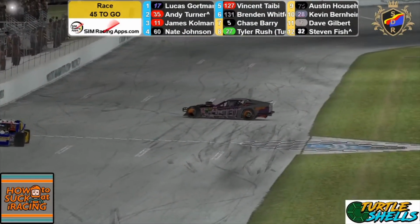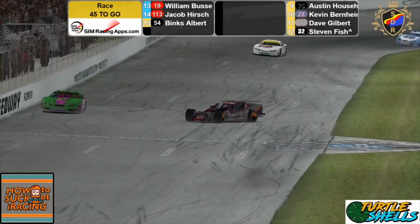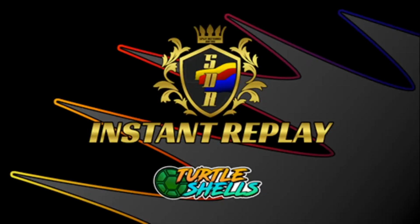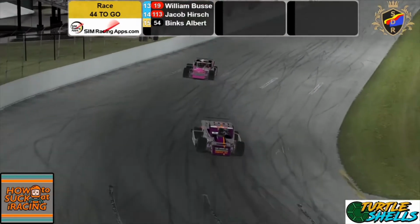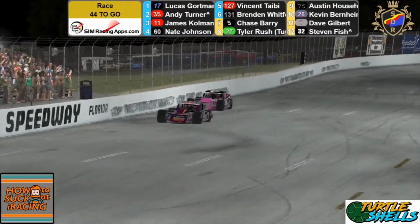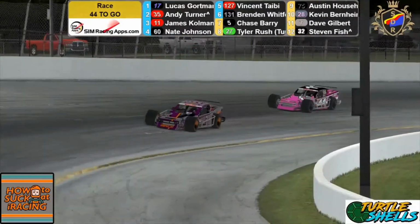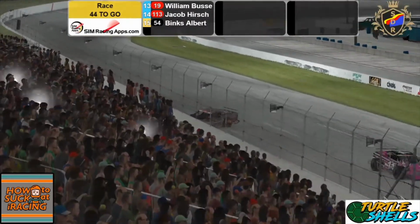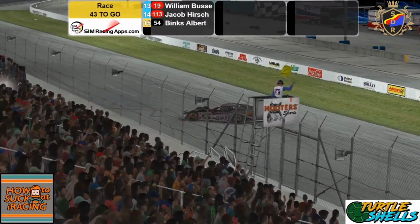Looks like Brendan Whitford has spun on the front straightaway. Let's see if we can go to a replay and figure out what's going on. As we watch the replay, Kevin goes through turns one and two perfectly clean. Brendan goes through one and two perfectly fine. So he comes out of three and four, gets a little tight, and just hits the wall and spins it on the front stretch and brings out the caution.